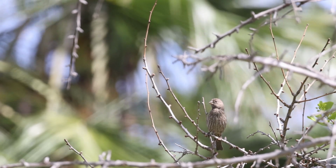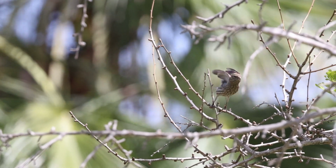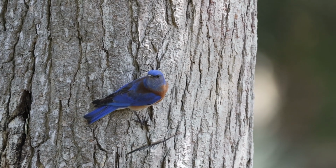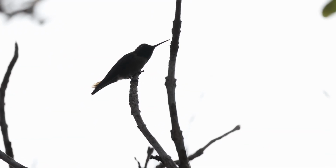So in the half an hour or so that I was set up there, I had what I think was a song sparrow, some California towhees, a pair of western bluebirds, a small flock of finches, a black Phoebe, and even a hummingbird stopped by.